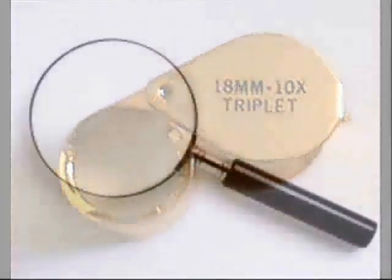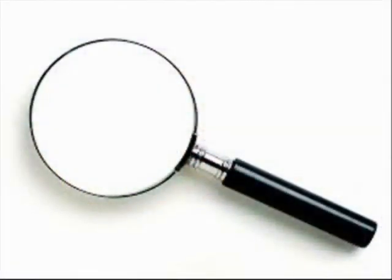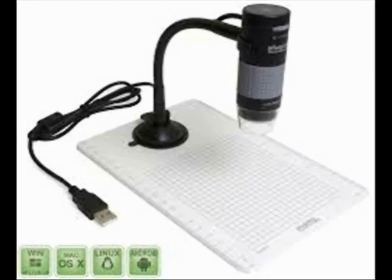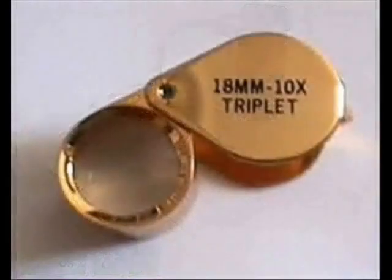If you decide to go with a magnifying glass, make sure you also get a strong magnifying glass, 10 times power if possible. Now, USB coin microscopes typically are like 60 times power or something like that, so they will definitely work, but be prepared to spend a little bit of money. Jeweler's loupes and magnifying glasses, you can purchase them for just a few dollars. They're not very expensive at all.